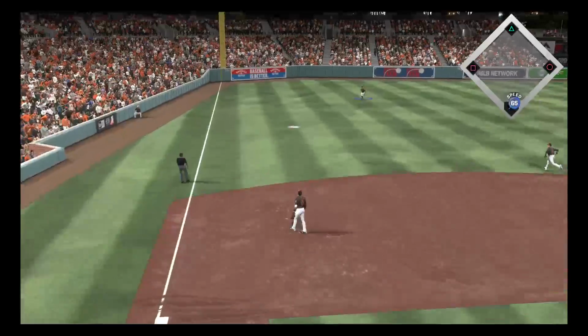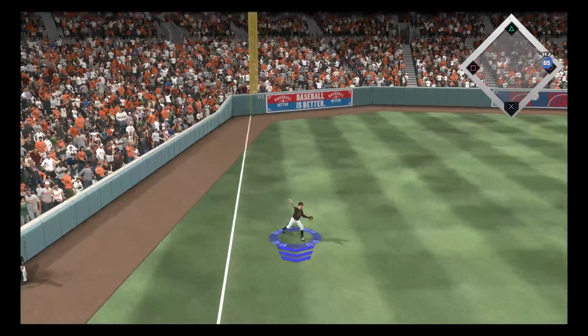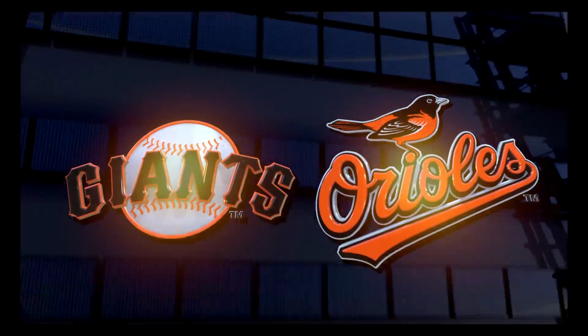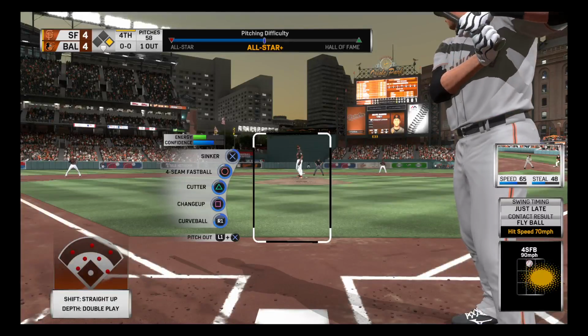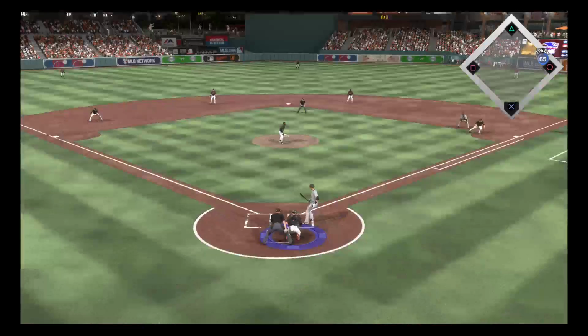This one's flared out toward left. Holt moving in. He can't get there as it falls in. Well, they picked something up. They're just ambushing him. First pitch swinging, aggressive, and they're scoring runs. It's paying off for him. Michael Saunders. Here's Michael Saunders now.